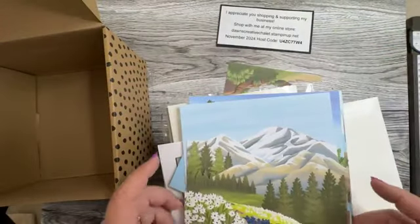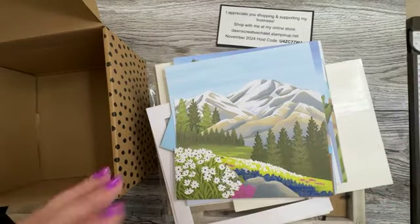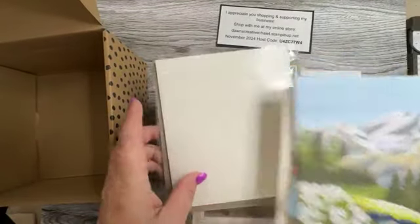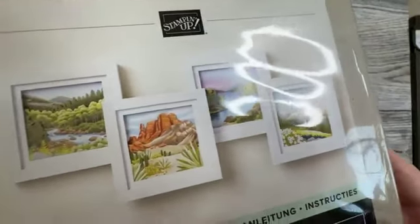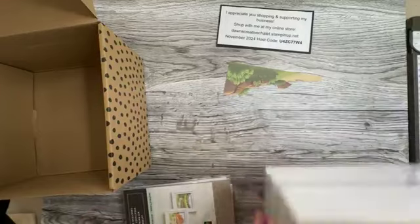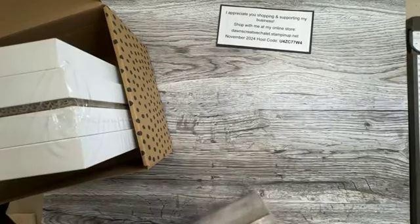But anyway, so it's a build-up of scenery, okay? And then you put it into your frame. So it's a stamp-free kit. And this is also $25. For 25 bucks, I mean, the frames alone, that's pretty awesome. So anyway, I just wanted to show you guys these. Like I said, you can't see the dimension in them, but there is. All right, so those are the 2 new kits.